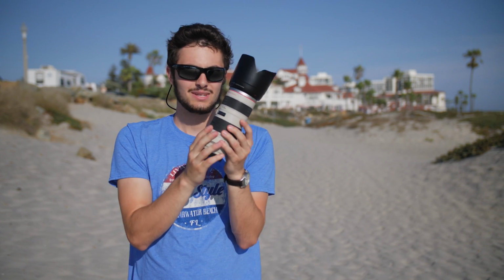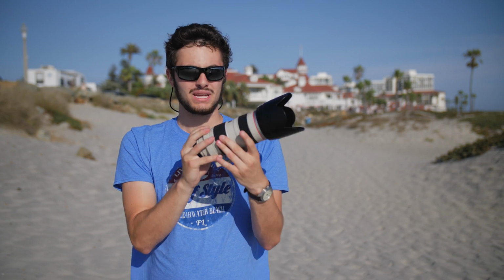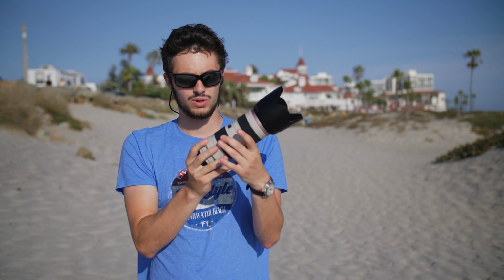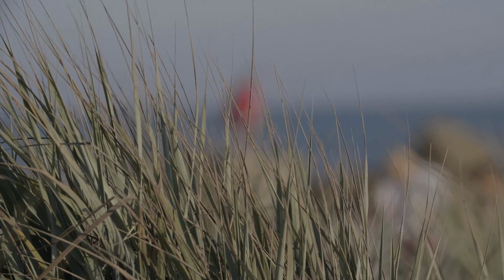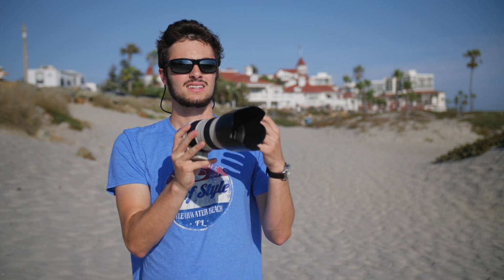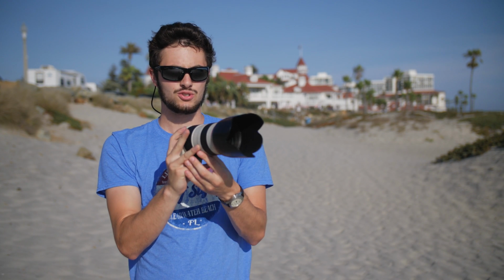But this is the last lens I'm going to talk about. It's the 70-200 Canon 2.8, and this is a beast, super sharp. That's what I like about all my lenses, they're super sharp all the way through their focal lengths. So this 70-200 lets me isolate the background, especially at 1.8. And 70 is obviously not super wide, but you still get quite a bit of zoom range with 200.